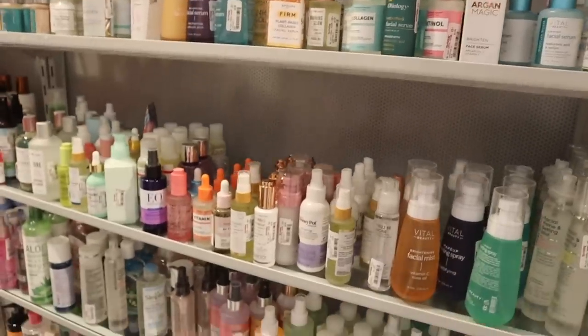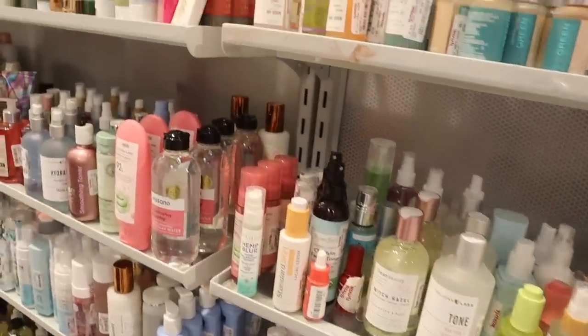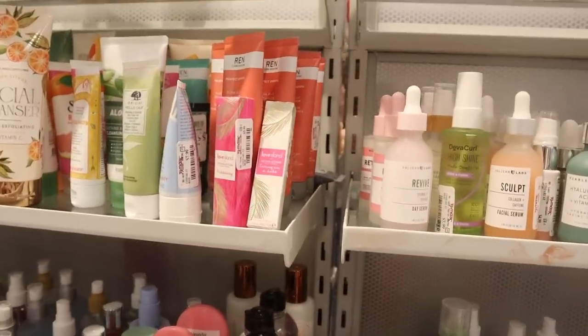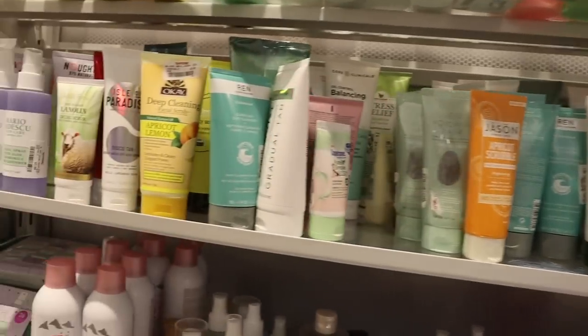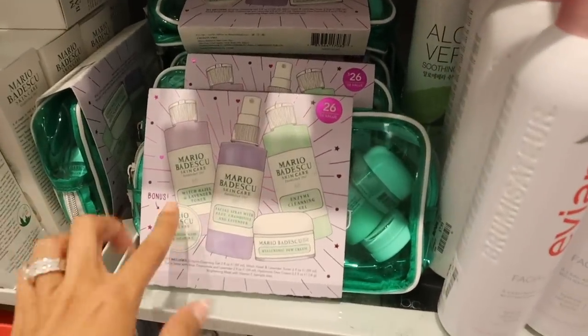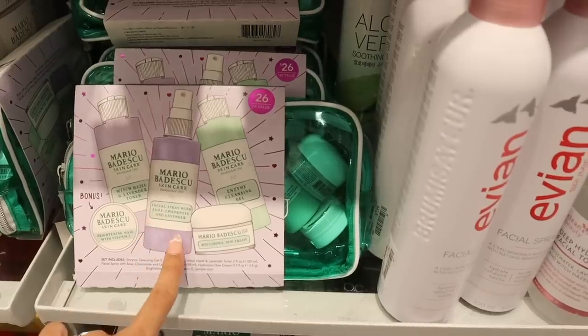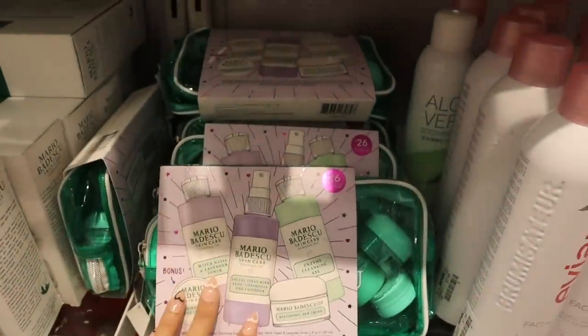And there's more skincare products over here. So in my previous video at this location, I found so much, but they have the Mini Revolution Roller Balls, priced at $4, highly recommend. I'm trying to find Kylie Cosmetics, to be honest with you. But down here, they have a new Mario set. So you get the toner, the brightening mask, the spray, dew cream, and I like the travel case that it comes with. So this one is only $13.